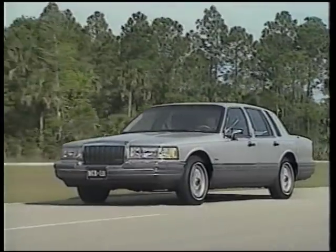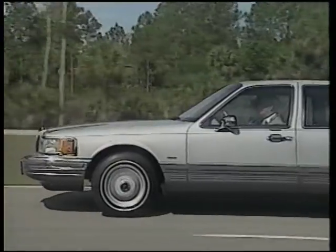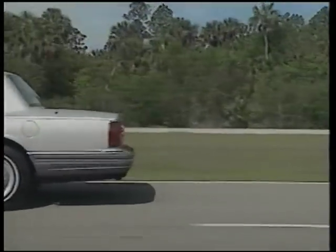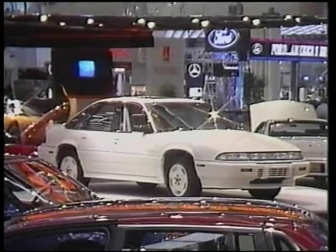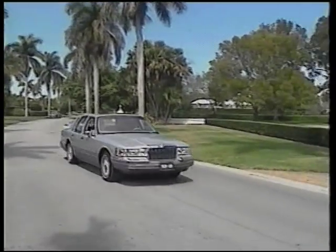Motor Trend editors said the decision this year was harder than ever, and the all-new Lincoln Town Car won their top honor for its ride, handling, and comfort. It beat out models including the Buick Regal 4-door, Chevrolet Lumina, and the Pontiac Grand Prix 4-door, proving once again that Lincoln is what a luxury car should be.